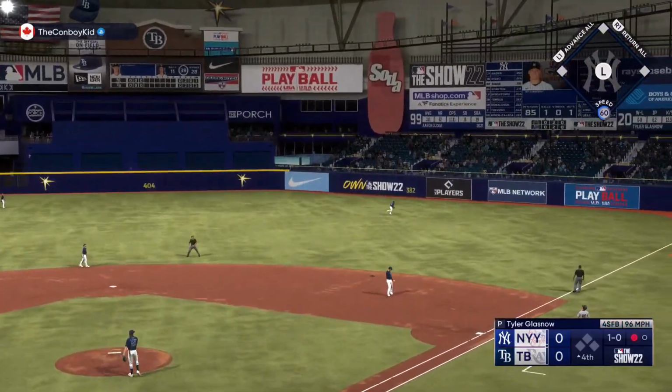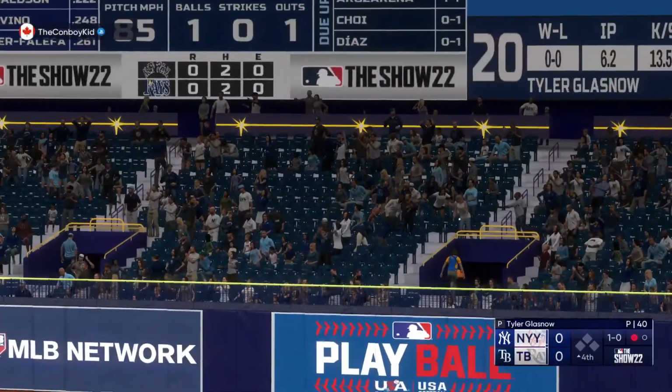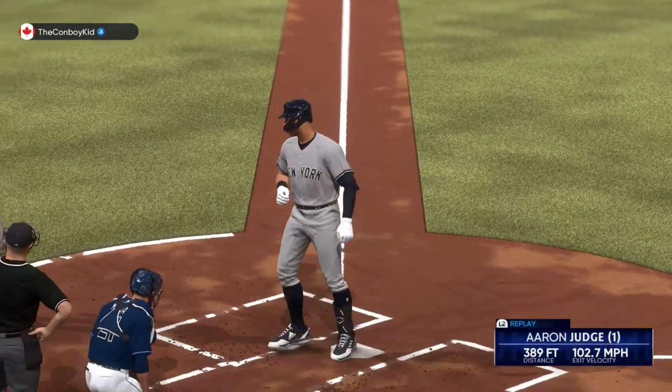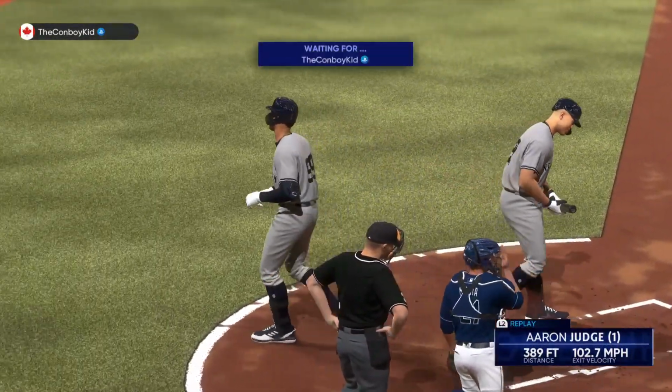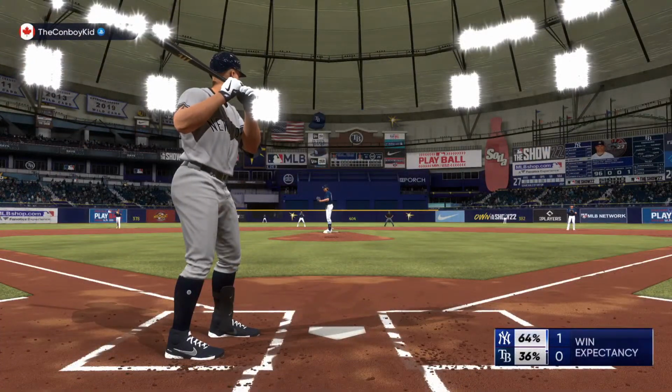Oh, now this is blasted. Way back there. On its way. Gone. Aaron Judge leaves the yard. And they grab the lead. It's 1-0. And now here's the other half of the Twin Towers. Giancarlo Stanton. The designated hitter, Giancarlo Stanton.